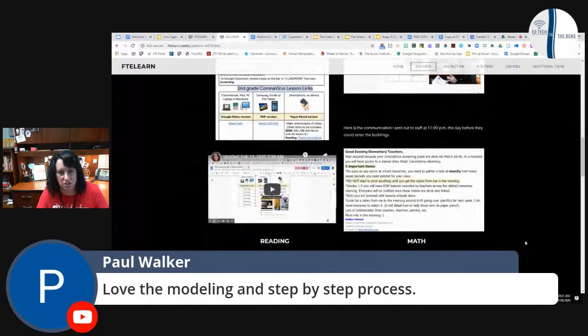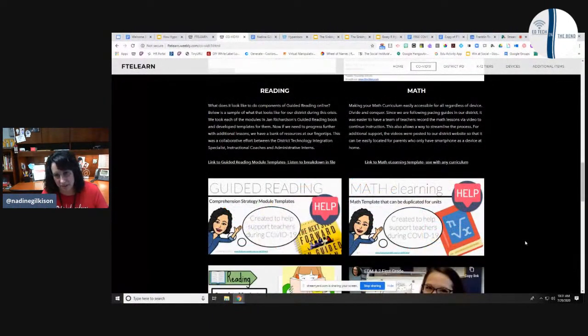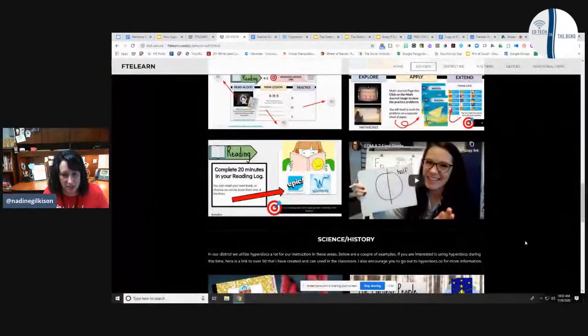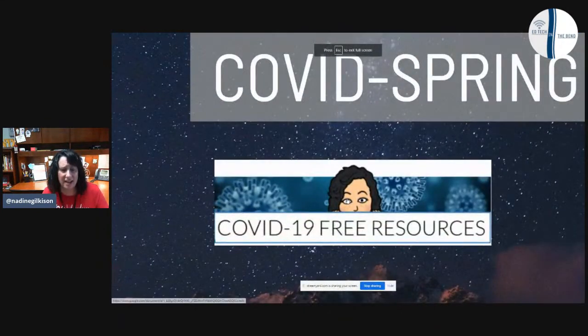So I was showing our teachers, yes, you're going to use these lessons, but we started to realize the benefit of using a template. And so I started to come up with different templates for math and reading. And remember, we already had a bunch of Hyperdocs that we could use for that foundation. And so we really leaned on that. And I had so many people asking for the resources that we had. I put them all in this document.